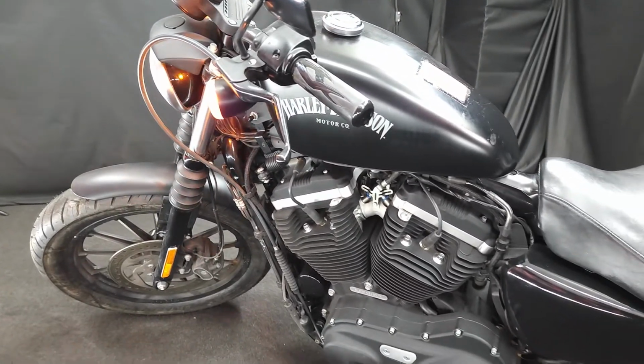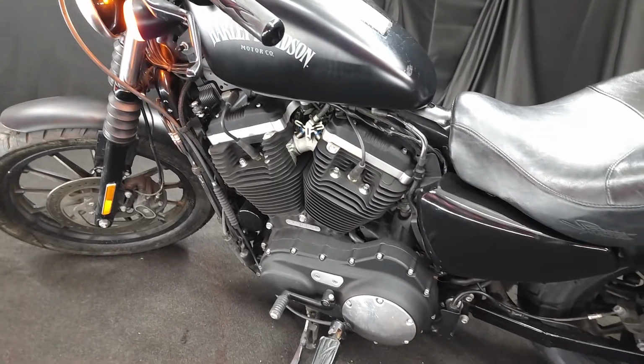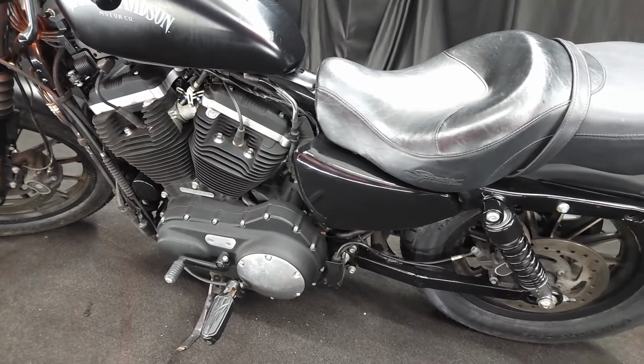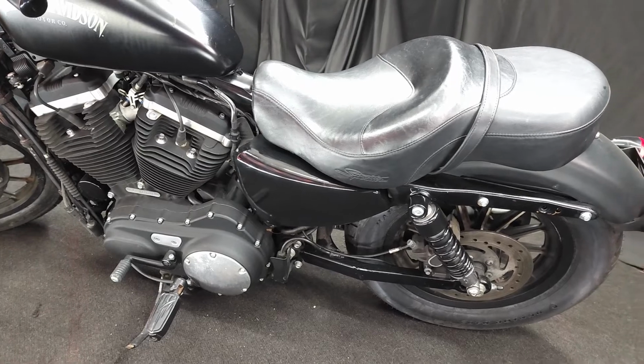Harley-Davidson offers a range of customization options for the XL883, allowing riders to personalize their bikes to suit their preferences. From paint schemes to performance upgrades, the XL883 provides a canvas for riders to express their individuality.